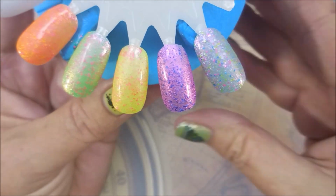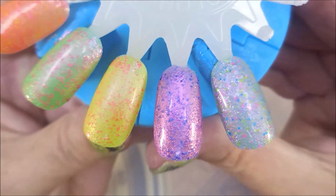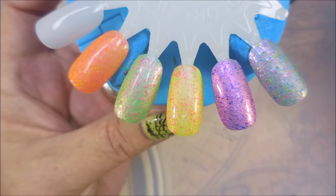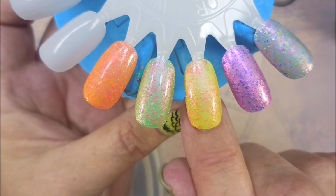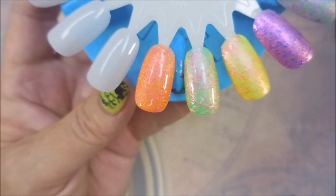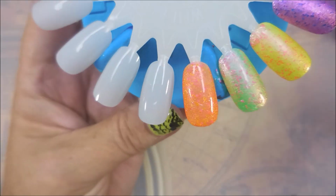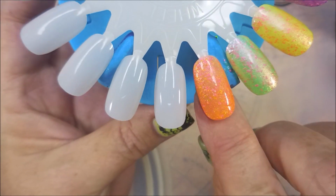I don't think holding the bottles up is helping them. So there's Nash Vegas. And then Seize Every Opportunity right here with the yellow. And then Fiddle Me This right here with the green and the pink. And then finally the last one is Hot Chicken Summer.